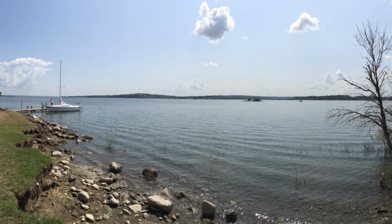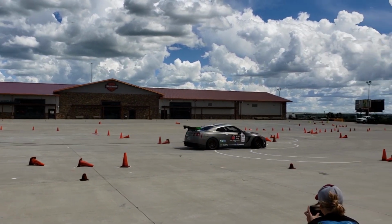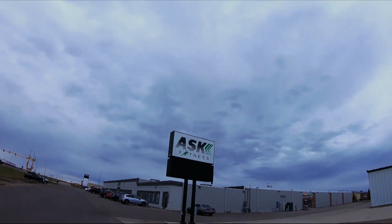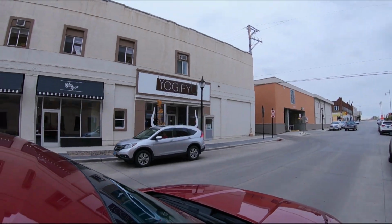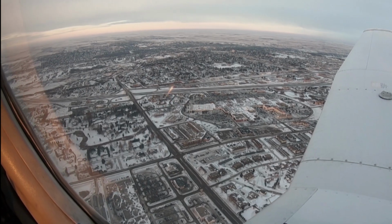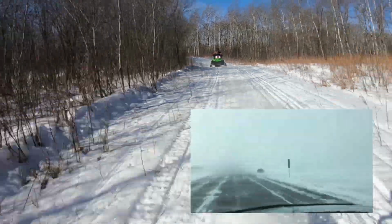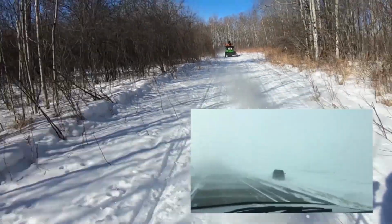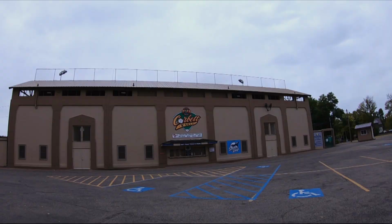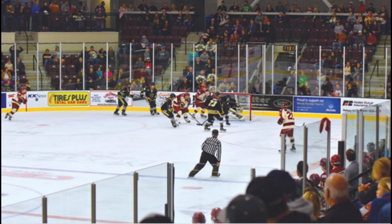If you wish to get out of the city, hit one of the lakes in the area for water sports and fishing, or try your hand at autocross. If being active is your thing, go skateboard, head down some of the running paths, do CrossFit at Ask Fitness, calm down with a yoga studio, or join an intramural sport at the YMCA. As I'm sure you've heard, we do get a solid winter here in Minot, but it's not all as treacherous as they say, but be prepared for the challenges our climate presents. There's plenty of fun to do in the wintertime, from snowmobiling to renting a cabin on the lake to go ice fishing. The biggest sporting events in town are baseball games at Corbett Field and Toros hockey in Mesa Arena.